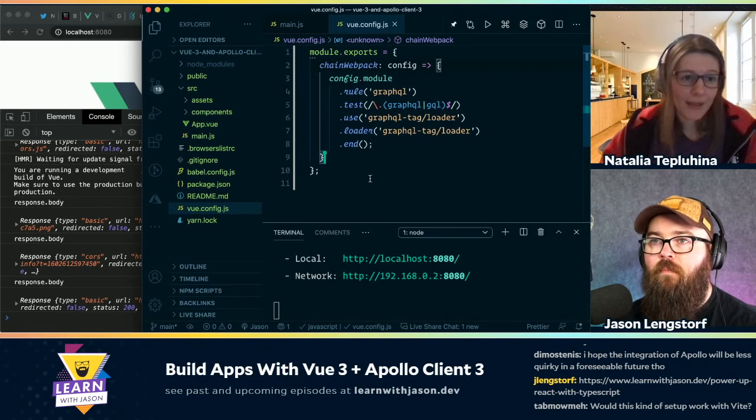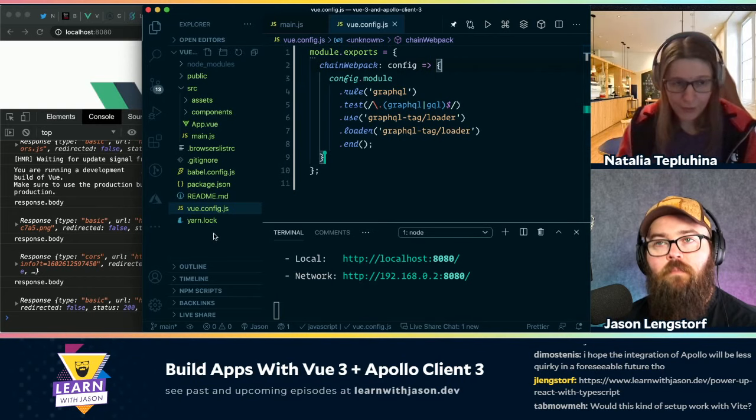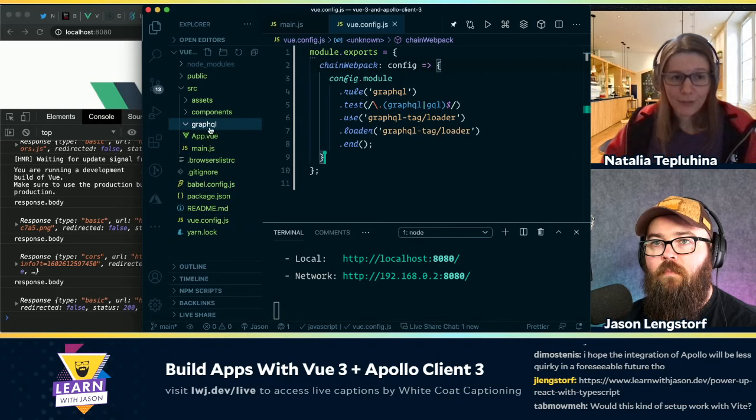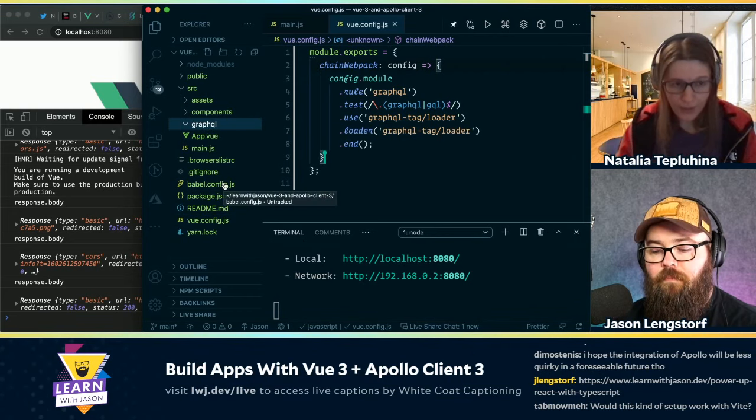And for this, we're also going to create a new folder. That's how I usually do this. I call it GraphQL. It's very visible. And let's create a new GQL file here. Let's call it all wines.